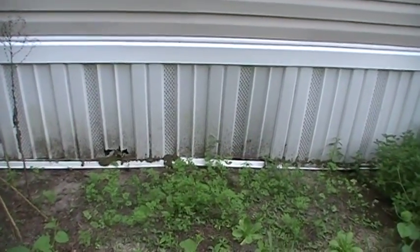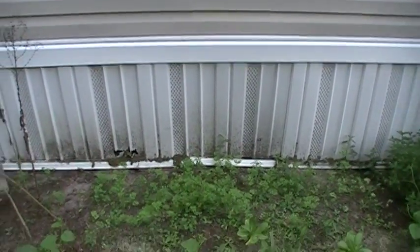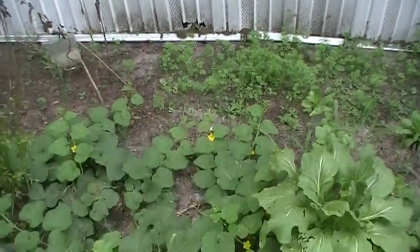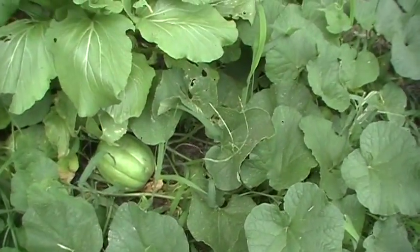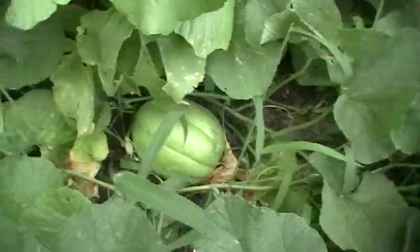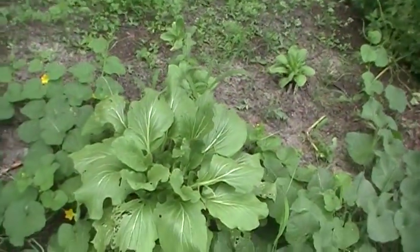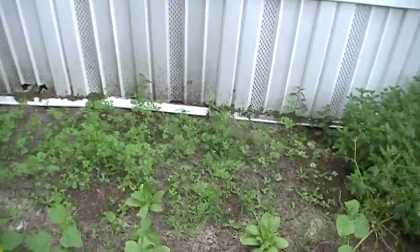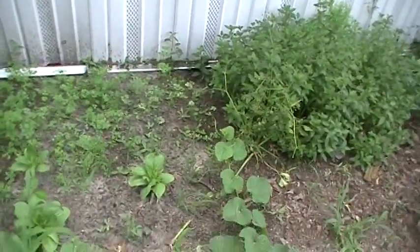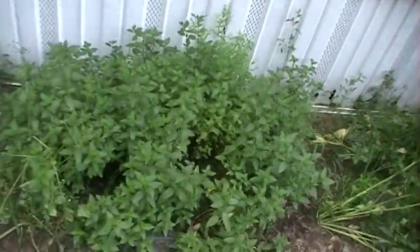We have parsley, these back here. We have, yes, another squash plant, or melon plant. You can see the melons there. And this is just producing melons like rabbits. This is bok choy, baby bok choy, along with a couple of other baby bok choys growing in there. We have mint growing in here.